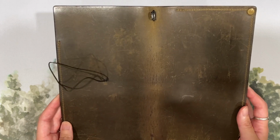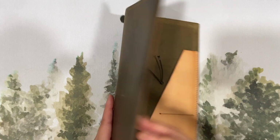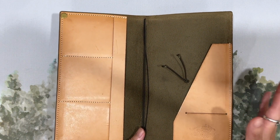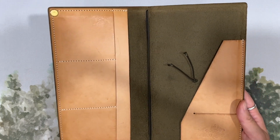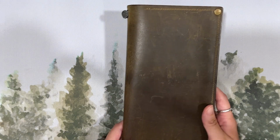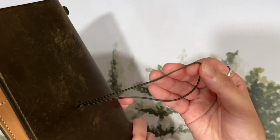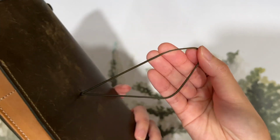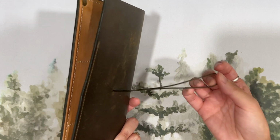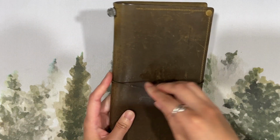I took this with me to multiple trips during those 2 years, and this is the traveler's notebook that really housed my first ever official travel journal as well. So it's got a really special place in my heart, and I don't think I can ever get rid of this one. The elastic is kind of giving in on certain places, so I probably need to replace this at least sometime soon. Again, this is over 6 years old, and so I'm not super surprised.